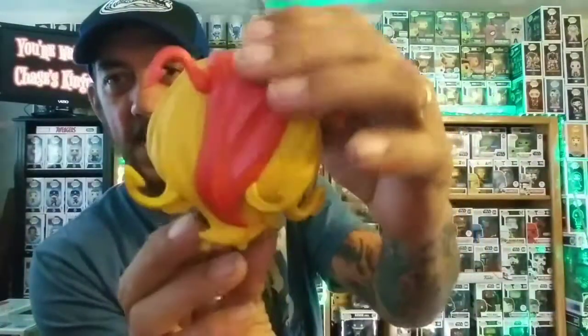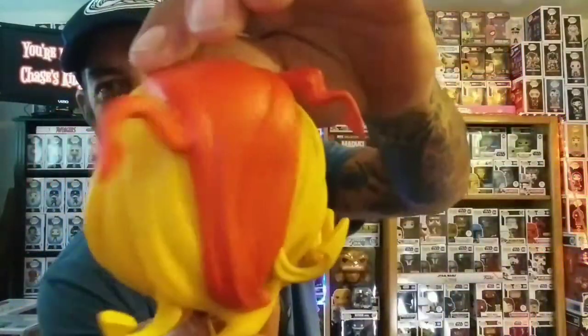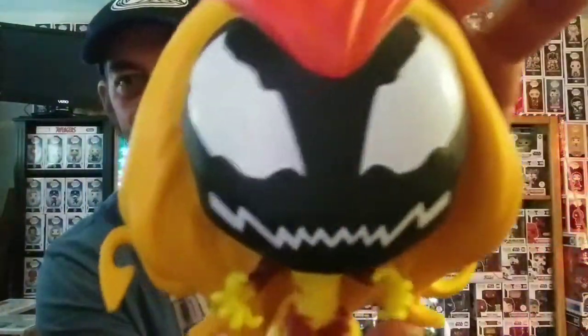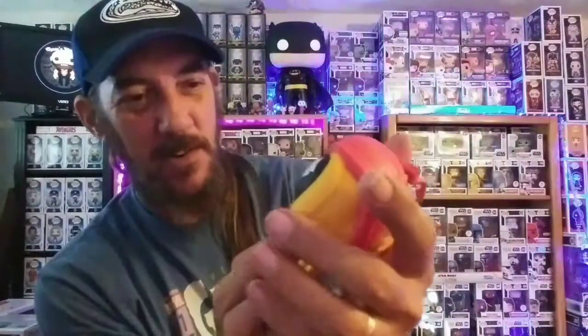I mean, a cool spider web would have been really cool. Oh, wow, I can feel now why it needed a stand. This thing is massive. Look at the hair on this thing. The hair tentacles. She's huge. Got the big old head.